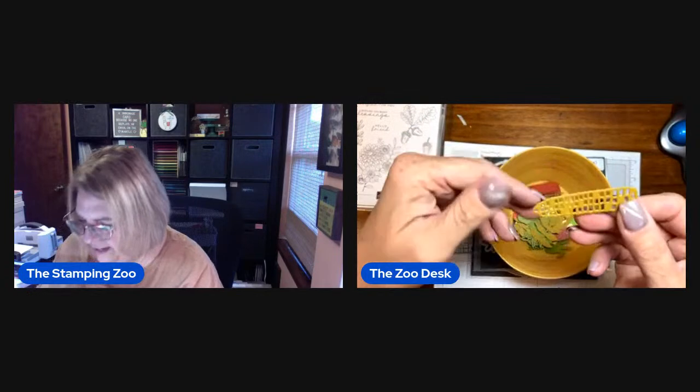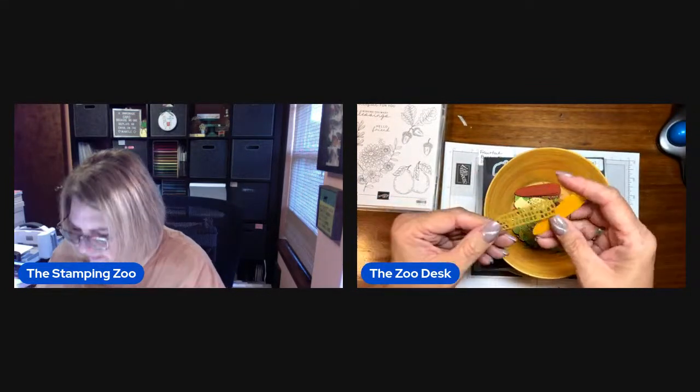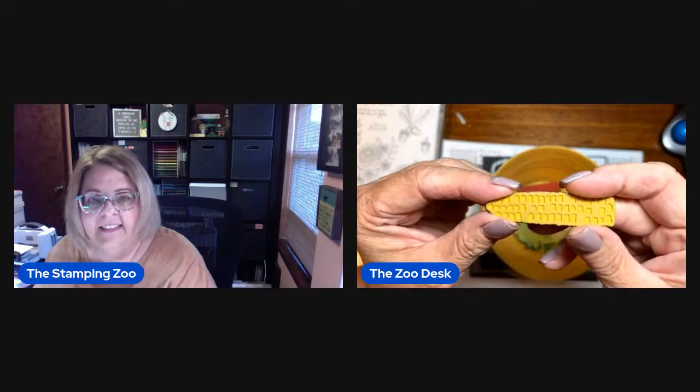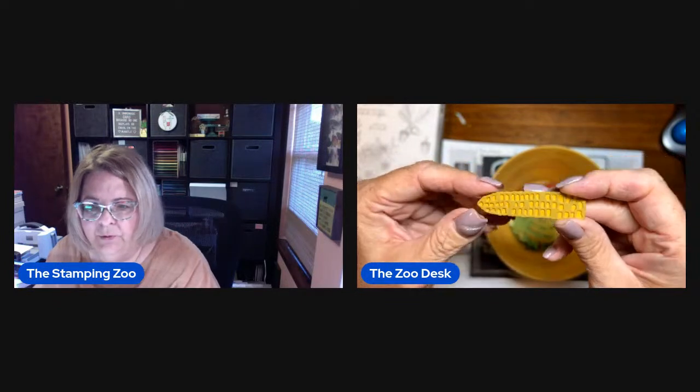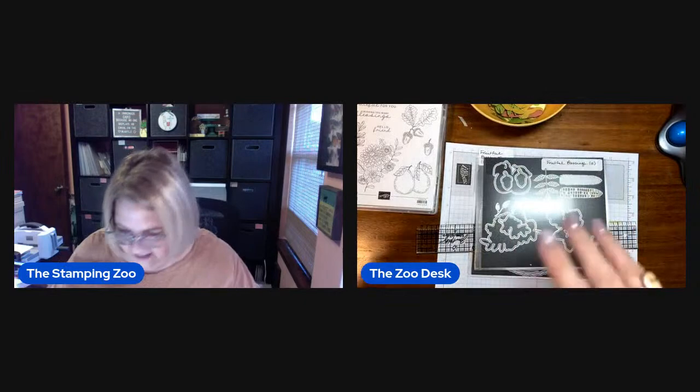But then look, here's Wild Wheat. Don't forget about Wild Wheat. It ends up being kind of cool. And I grabbed some Daffodil Delight, and that's kind of neat, isn't it? It's kind of cool. So anyway, there's just nonstop color in here.